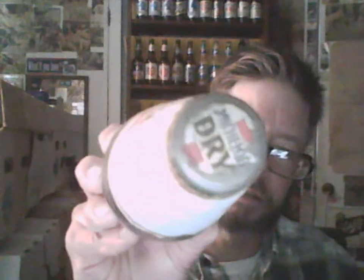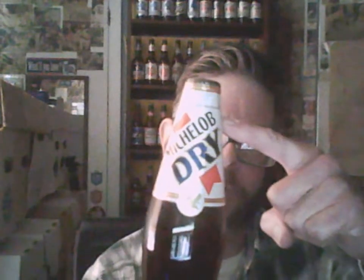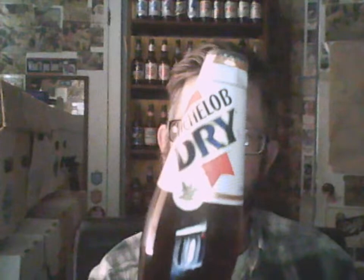And look at the steel cap. It's so deteriorated. But it's got the shroud, so you can't open it and dump it and then recap it because you would tear the shroud. So you got to keep the beer in there. So I really liked the Michelob Dry. I thought it had an exceptional character. But then I'm only me.